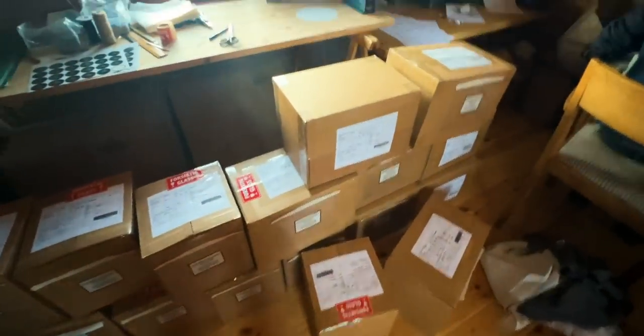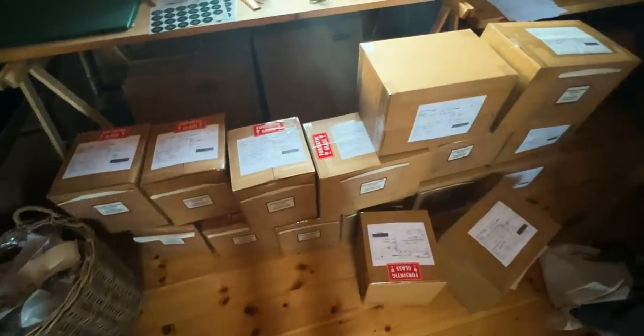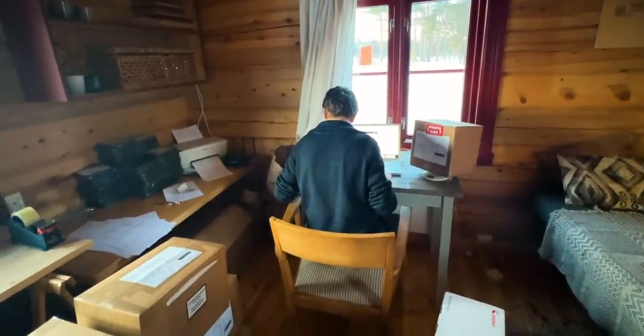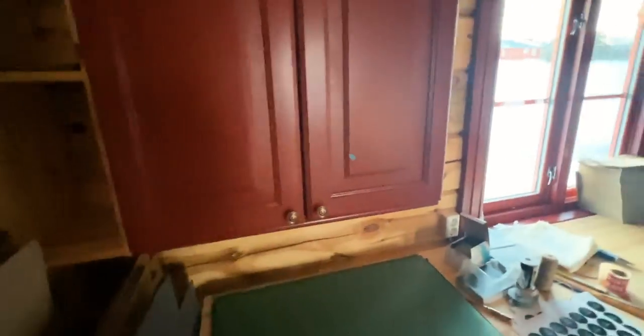All ready and packed, and yeah, will be sent now. Off to all over the world. In this sacred place are all the artworks and everything that Joachim has created.